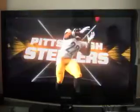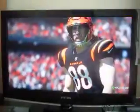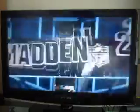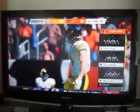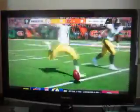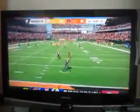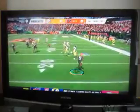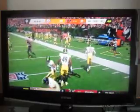Today, from Paul Brown Stadium in Cincinnati, it's week 1 of the NFL. Here we go. The Steelers are ready. The Bengals are ready. I should also mention that I signed Odell Beckham Jr. to the squad off screen during the preseason.